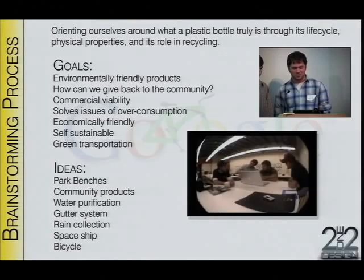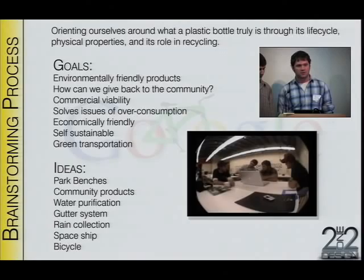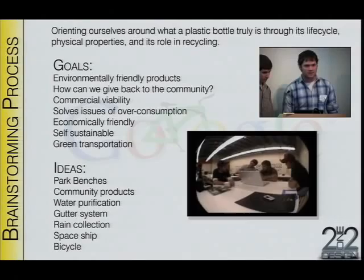And finally, we decided a bicycle was probably the best option, because not only does that get the recycled bottles out of the landfill, but it really gives back to the community. It's a form of green transportation. It cuts down on CO2 emissions and all other sorts of emissions from cars. And I mean, it's healthy riding around on a bicycle.